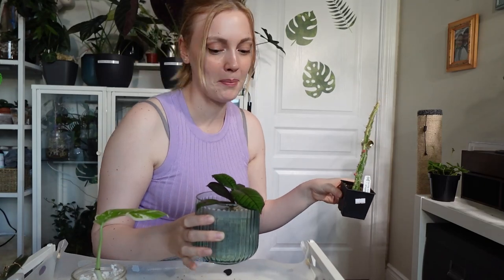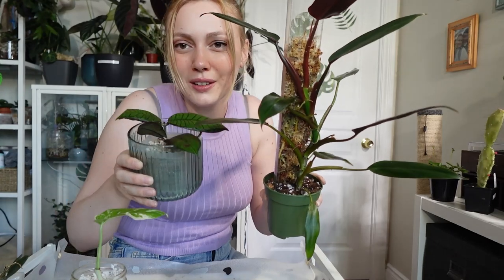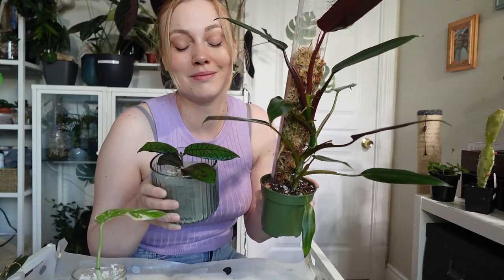I love them. But I'm also really excited about, let me bring it over, this Philodendron Mexicanum, because it's so beautiful. Like, look at this with the Gnangading. Like, you can tell my dark green and red little obsession here, and I'm not gonna apologize for it.